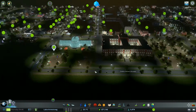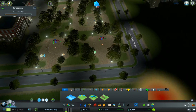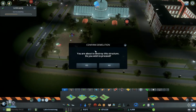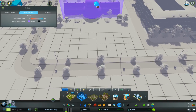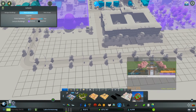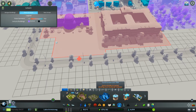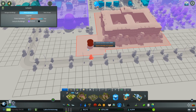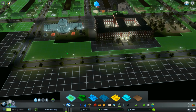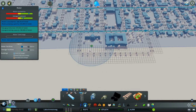Let's create a bunch of small parks. Oh, those are playgrounds. Let's change our minds on these. That kind of looks a little bit silly. A dog park. Fishing island. Or what I could do is just zone this in. It'll need some water.